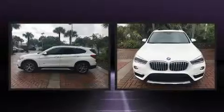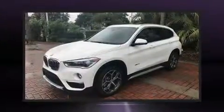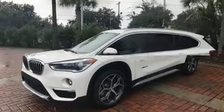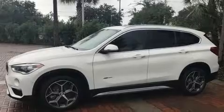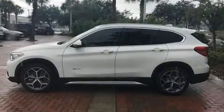BMW ensures the safety and security of its passengers with equipment such as dual front impact airbags with occupant sensing airbag, brake assist, and four-wheel disc brakes with ABS. For added security, Dynamic Stability Control supplements the drivetrain.